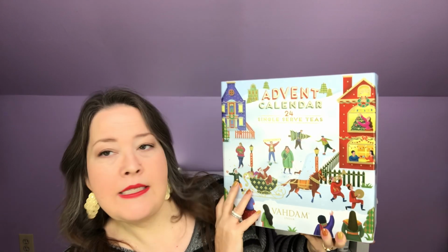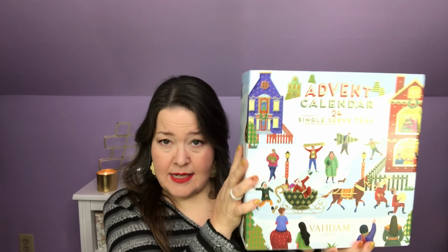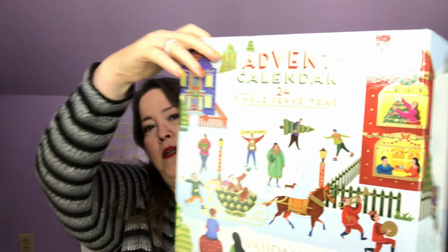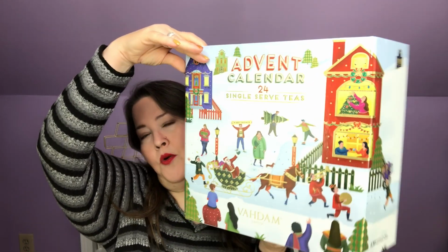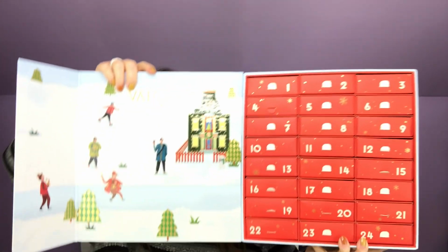The first thing I have to say about this is, oy, it is heavy. It's got some serious heft to it, and it's a really thick box. I think it opens from over here, yep. So that is what it looks like, and then you just open it up. I haven't even seen the inside yet. You guys are seeing it before me. How's it look? So cute.